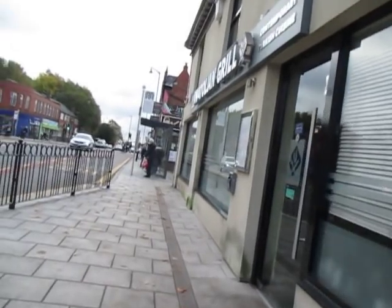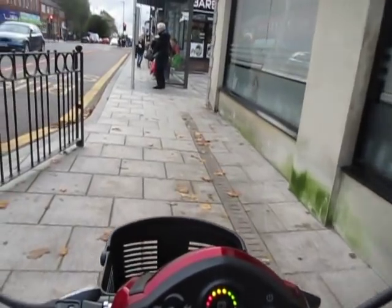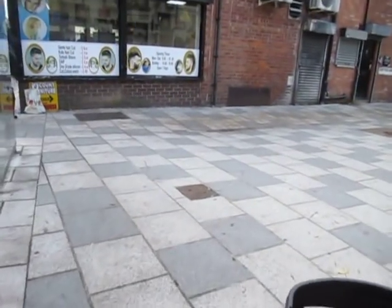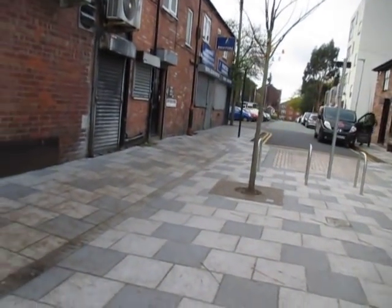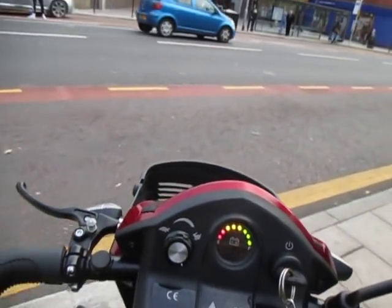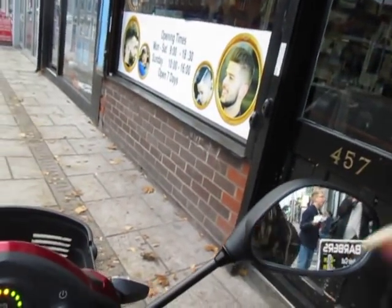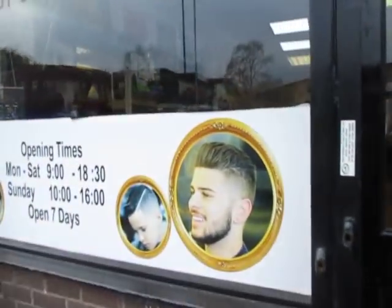This is the Anatolian Grill. It's a Turkish restaurant, I believe. And across the road is the Istanbul that we went out for a meal. Want to do a little bit of a diversion now. This is the street I would have come up if I'd gone up the one that said no entry. I've been panicking all along. Oh, it didn't say no entry, it said dead end. When we started, I was just like... Then we've got the Istanbul, is it Istanbul? No, the Barbers. He does all kinds of barbering.